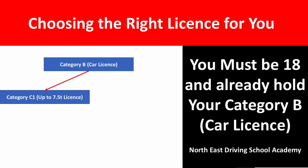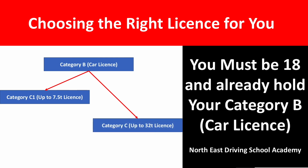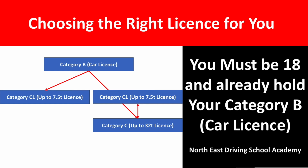You can undertake your C1 license, which will allow you to drive all vehicles up to 7.5 tonnes. Or, alternatively, you can undertake your Category C training, which, once you've passed, will allow you to drive all vehicles up to 32 tonnes. And now for the important bit. This will automatically give you your C1 license as well.